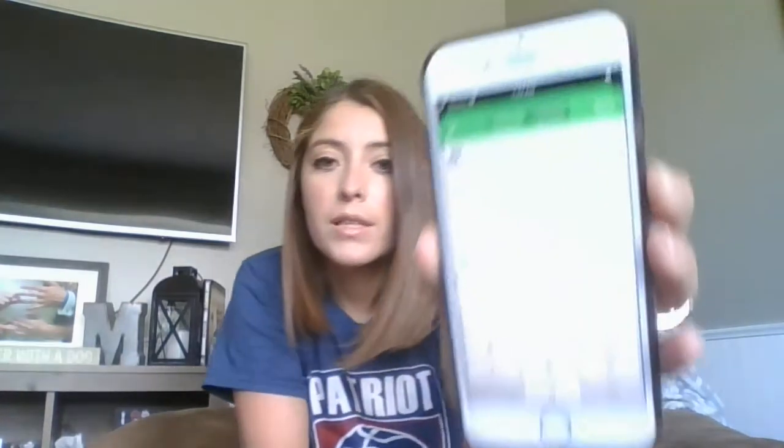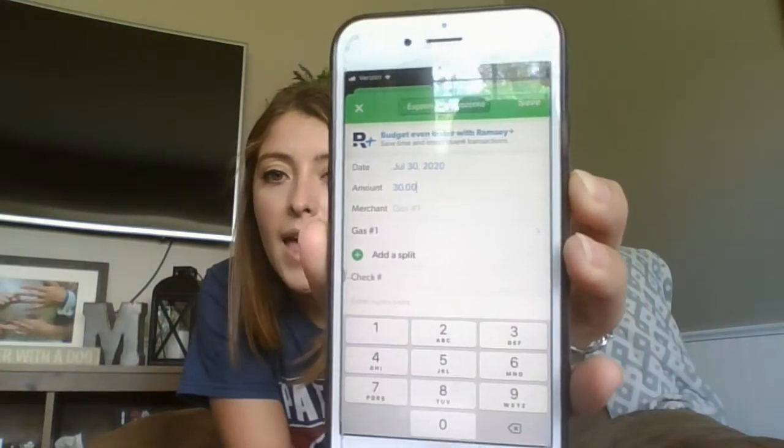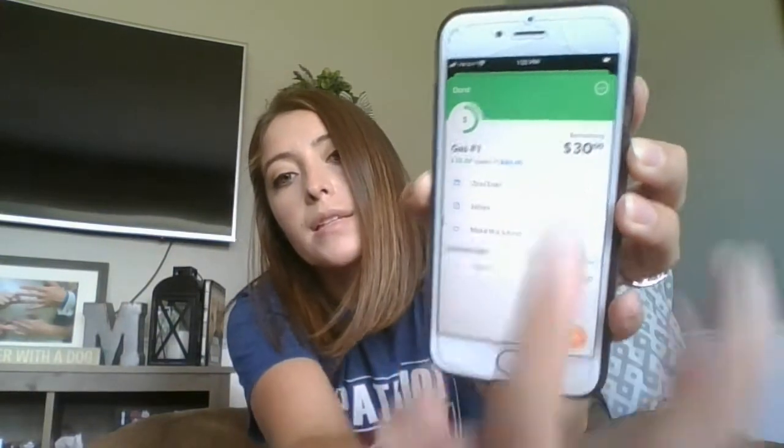And I'm going to type in $30 because that's what I just spent on gas. And I can type in the merchant if I want. I got gas at Jubilee. I don't need to do that because it was gas, so I'm just going to leave it there. And now it shows me that my remaining is $30. So in the next 2 weeks, I have $30 more for gas. And I'm going to press done, and it deducts it from my total overall budget and all my money that is keeping track in here. So I'm done with this receipt because it's already been logged, and I'm good to go on that.